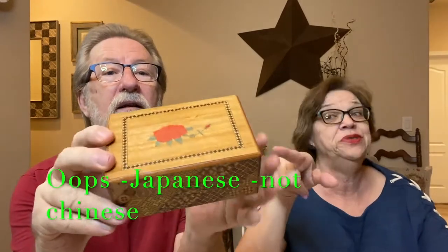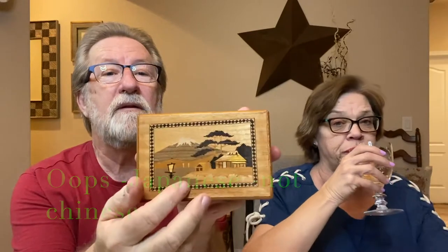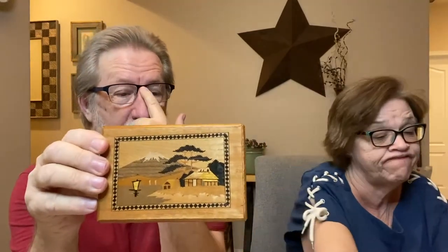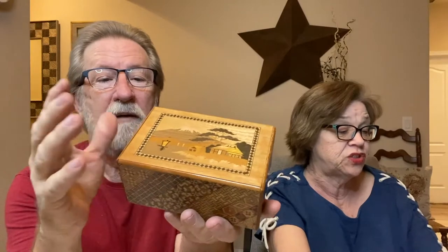Next is a Chinese puzzle box. You know all about this. He has played and played with this thing. I got it open, and I got it back together. But then I told Jerry, don't even ask me to ever do that again. Because that was just crazy.